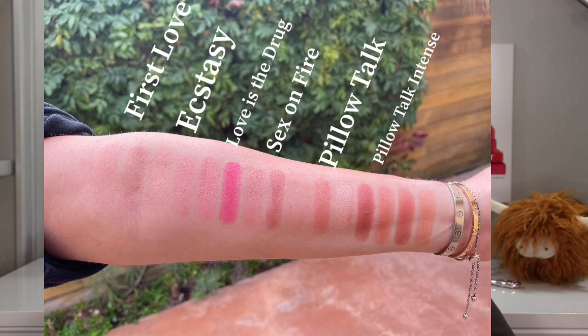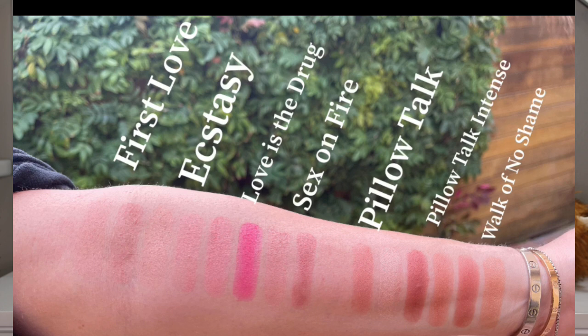Let's go now to a shot of these guys outside in the sunlight. I thought you might want to see them there too, and I hoped that First Love and Ecstasy would show up a little bit more. So there they are outside, same arm swatches, different setting. I wanted you to see those too.